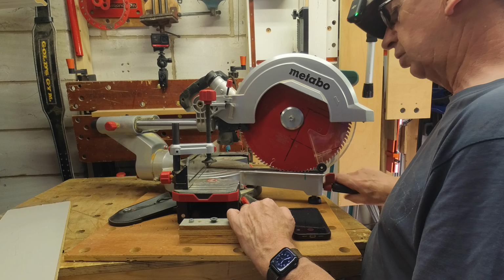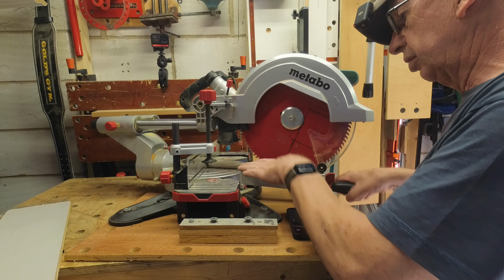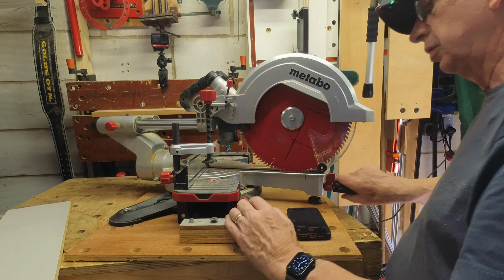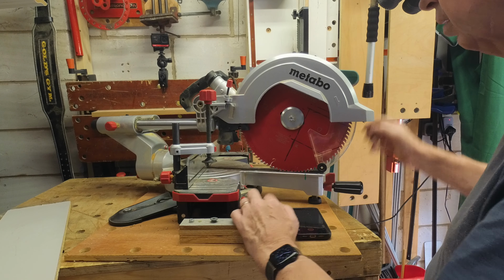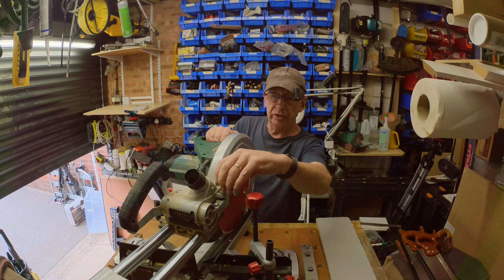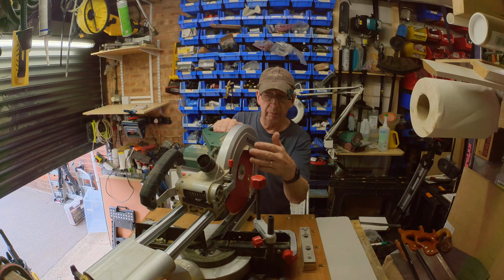Something I've never noticed before, that it appears to just tip very slightly. Something's moving as I tighten it right up, and I've never noticed that before. Something I like about this one is it's got the trenching possibility, despite the fact that I don't like the way it slides out the back.